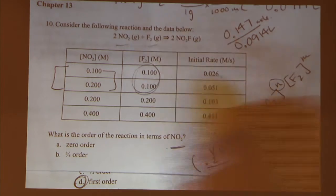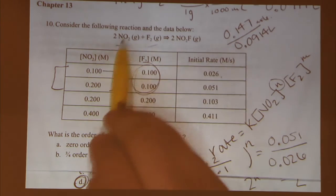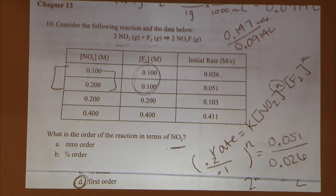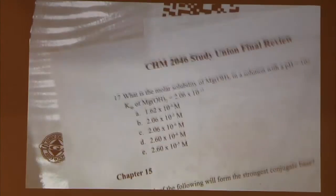Our rate for this reaction is some K, some constant, times our NO to some power. We don't know. We have to figure it out experimentally. And then times F2 to some power. We don't know. We had to find it experimentally. When we compare these reactions, our K is going to cancel, so we don't have to know our K value. Sorry, but we have to move on. We have more to do.